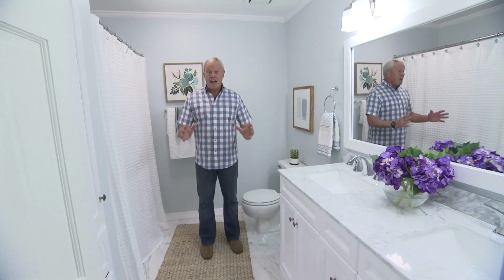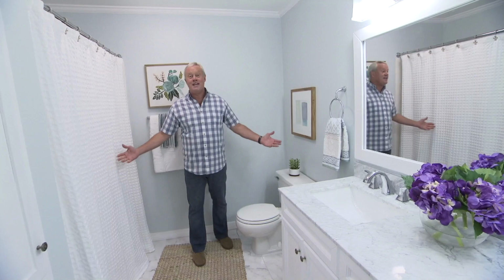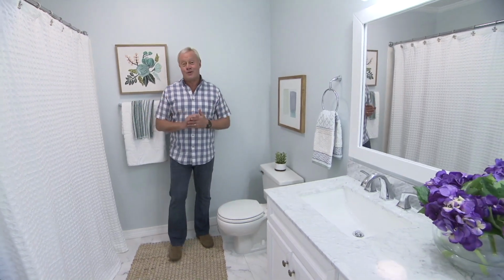But after 3.5 days of hard work with some ambitious homeowners, this is what we ended up with. A more spacious feeling bathroom, certainly better lighting, better colors. It really turned out great.